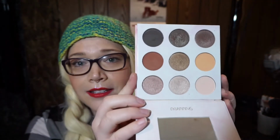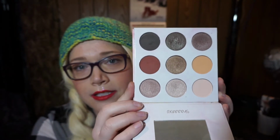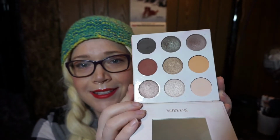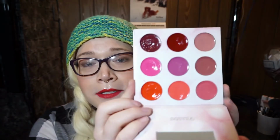So just to go over the progress we already have on these, as you can see, the 9 eyeshadow shades, it barely looks like I've touched it. I have used these, I've tried all of them, but like I said, you can barely tell that I've touched them. The lipstick shades on the other side though are really gross.